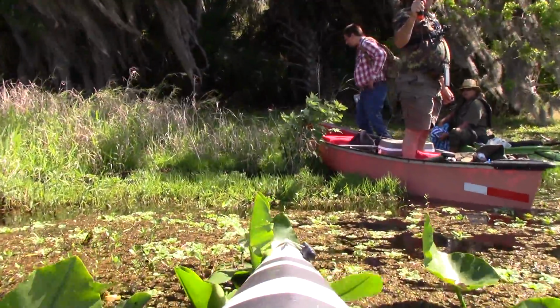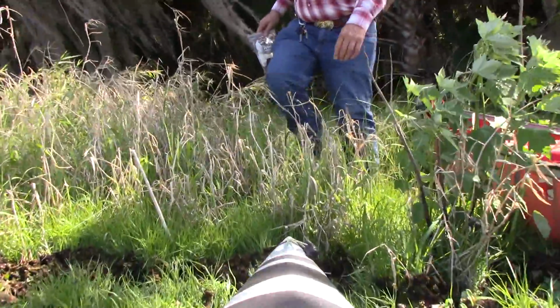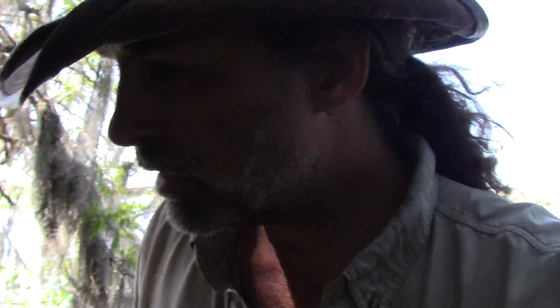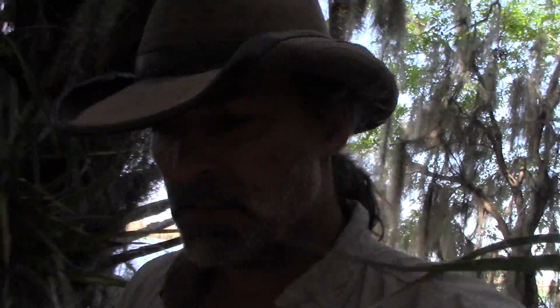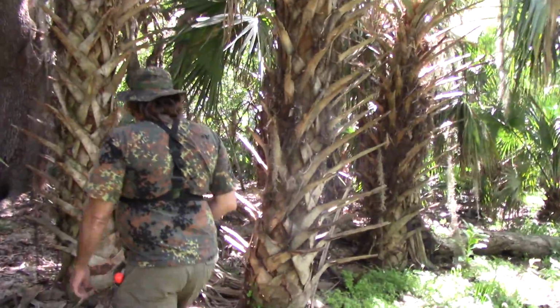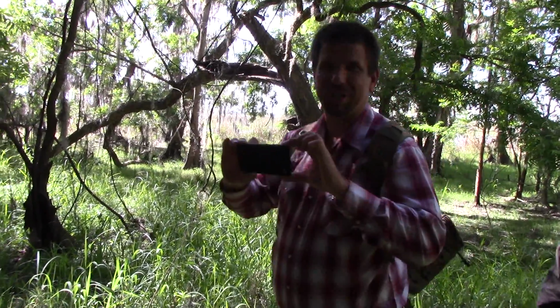Made it. Alright, so we made it to shore. Our intrepid leader is taking us out to a couple of mounds here that he knows about, so I'm excited to see if we can come across some cool old artifacts and things. Looks like we're coming up on a mound location here.